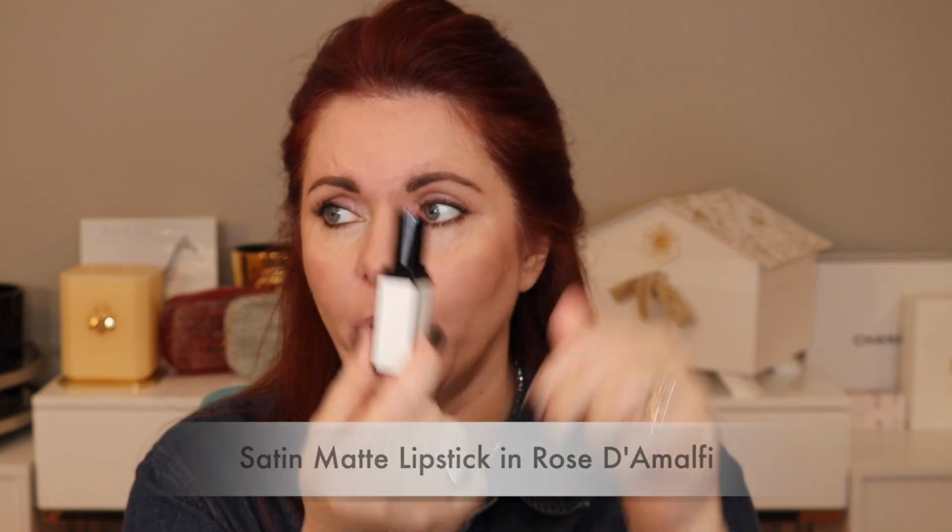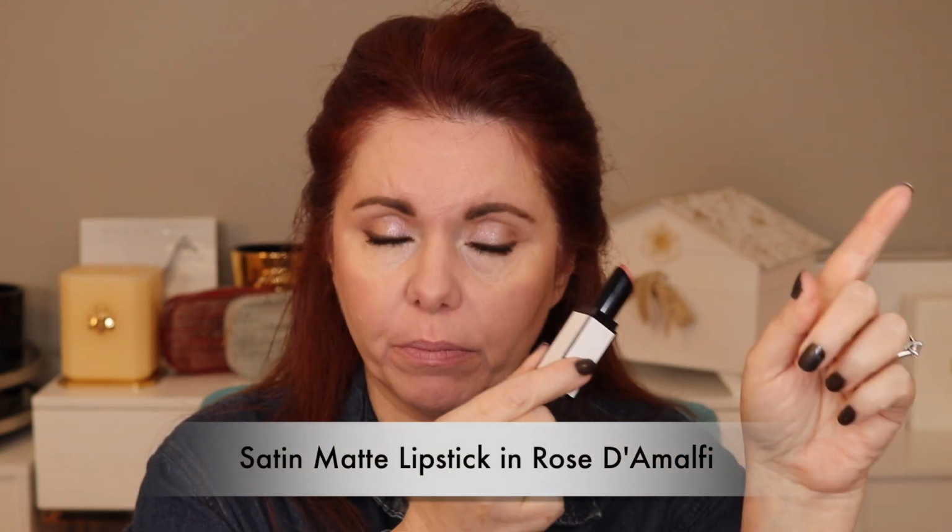Very bright, almost fuchsia pink. Then we have the Rose d'Amalfi. I'm pretty sure this is with the Rose d'Amalfi perfume that came out in 2022. I really like this shade. I remember liking this shade. I mean, it's a really good neutral pink. It is sort of the color of my skin, but again, with a liner, it would be nice.